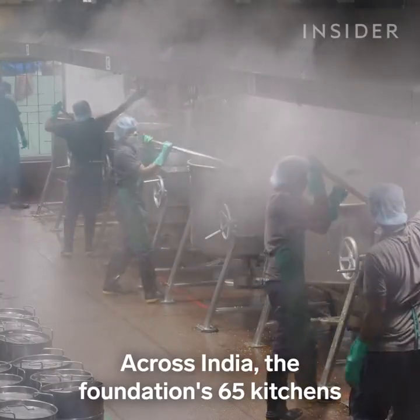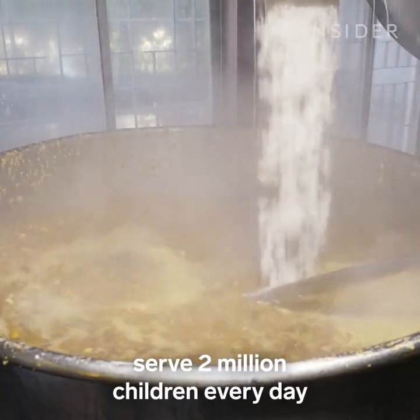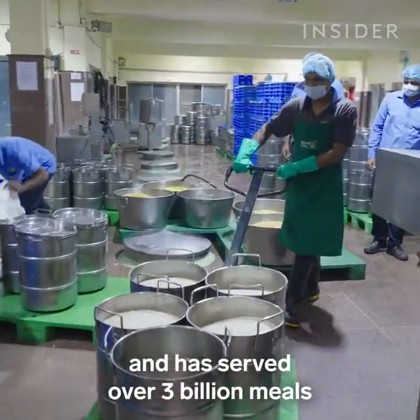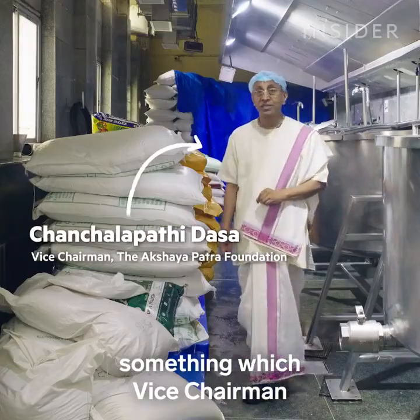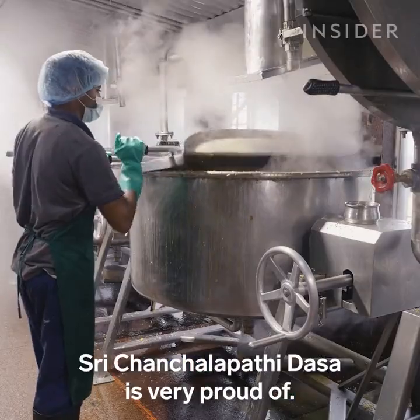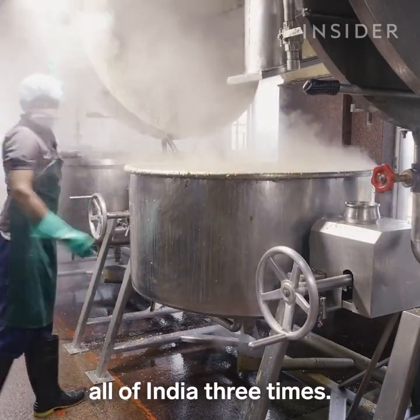Across India, the foundation's 65 kitchens serve 2 million children every day in over 19,000 schools, and has served over 3 billion meals since its inception in 2000, something which Vice Chairman Sri Chanchala Patidasa is very proud of. It's like feeding all of India three times.